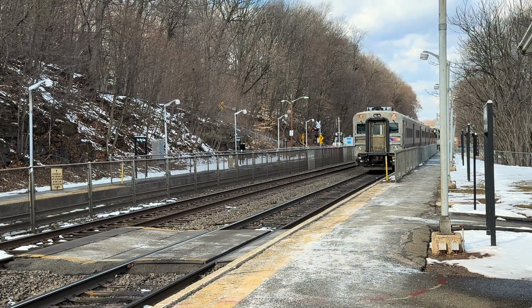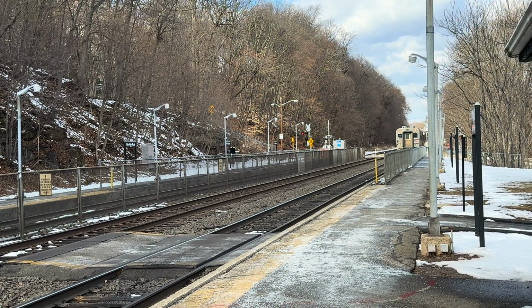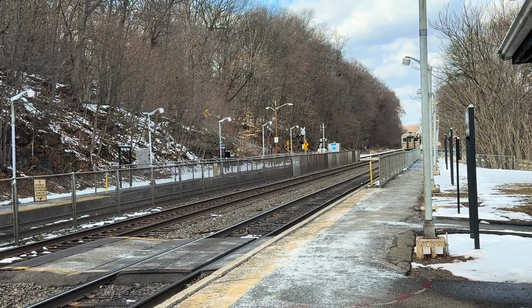Well, here we are in Hohokus on the main line, Bergen County line route. If you say Hohokus backwards, it has a negative connotation. Suck. Uh-oh.